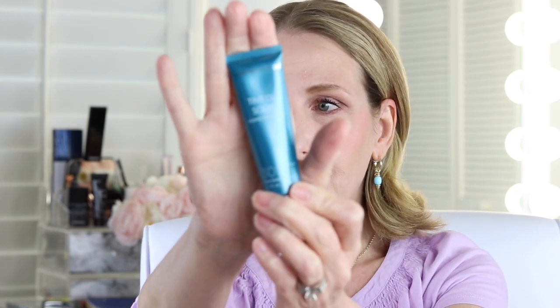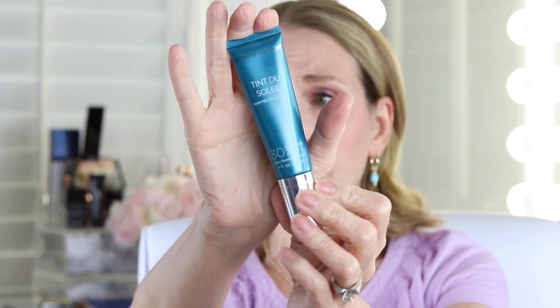This is from Color Science. This is a 30 SPF in it. This is actually a foundation, but it is very light coverage. I would say it's like a tinted sunscreen, honestly, but it's thicker, so it's not like this one. I'll show you the difference.